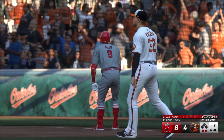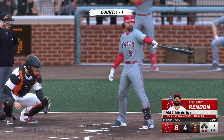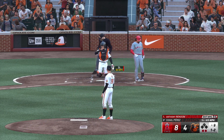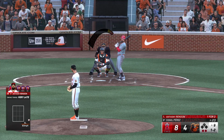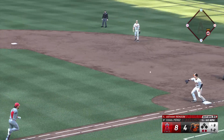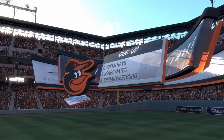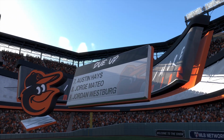Up next for the Angels, the third baseman, Anthony Rendon. Back to the top of the lineup. Now it's Anthony Rendon. Two down, nobody on. Here at the top of the ninth. This to third. Tosses across to first. That takes care of Rendon. And that is that. Offense held in check there. Bottom part of the order. 7-8-9. Two up in inning number 9. It's the Angels 8 and the O's 4.